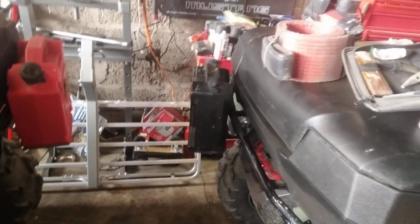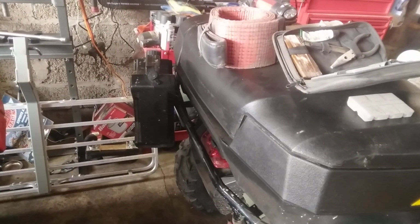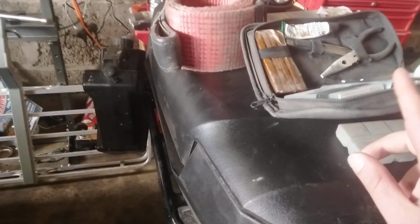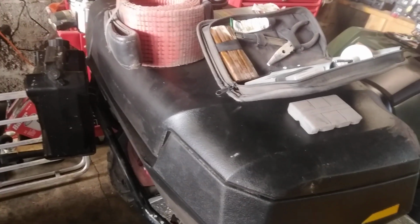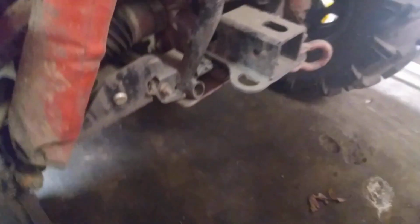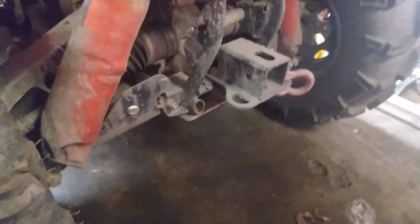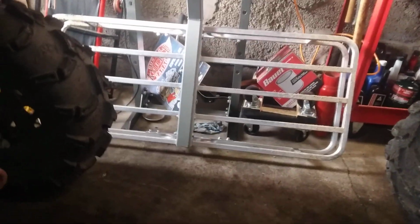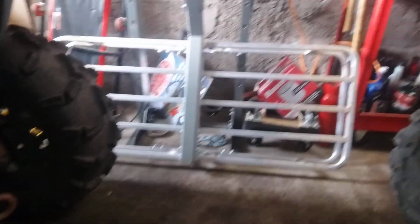I do think the air compressor and the tire plug kit here is a must-have. If you go riding, at some point in time you will get holes in your tire. Also, I have a hitch receiver on here. I got that through Amazon. That comes in handy because I have that, which I also got on Amazon. That's a rear carrier. When we go camping, I just slide that in there and I can load more stuff on it.